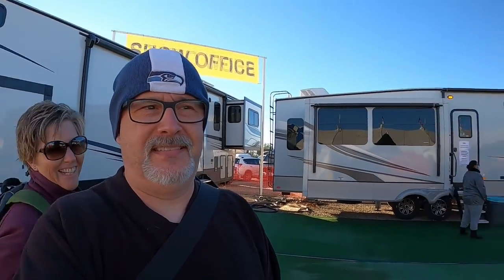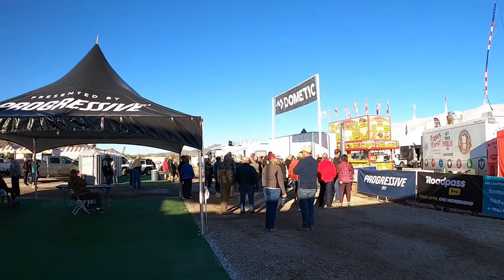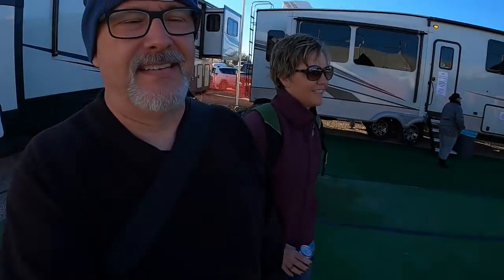Rick and Teresa are going to come up and meet with us and spend the day, so we're looking forward to exploring the big tent and all the RVs they got here for people to look at. The early bird gets the smaller crowds. So it's just about 9 a.m., so they're going to be opening.